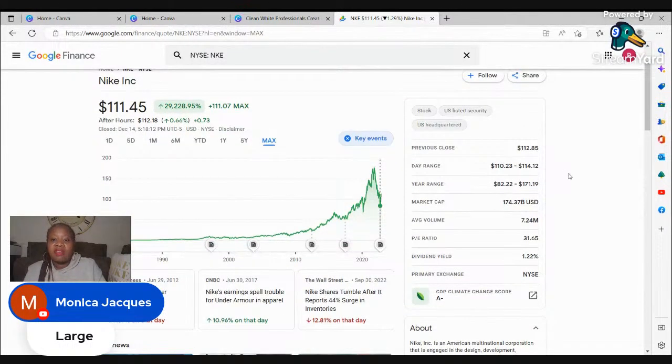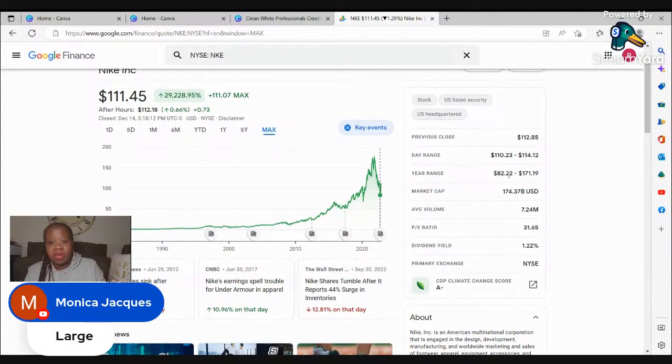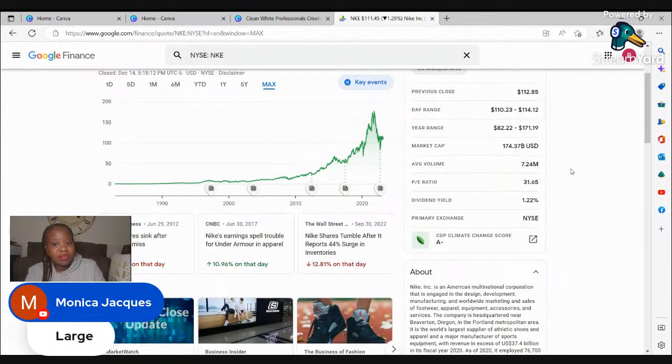You'll see that it gives you the day's close, the day's range, the previous day's close, the range for today, the yearly range. So the low was $82, the high was $171. This tells you the company can go as high as 170, 119, and maybe higher. So where it is now, it's not at its all-time high, because we do not buy stocks at their all-time high. The market cap, once again, thank you, Monica, for letting us know it's a large cap company.